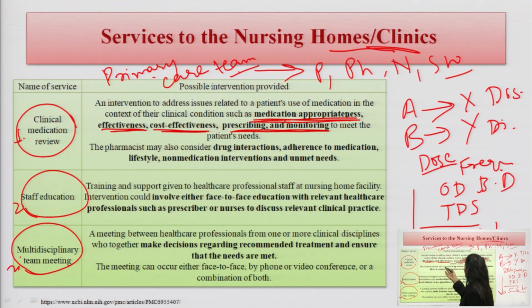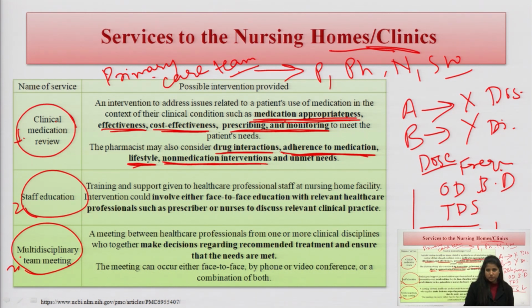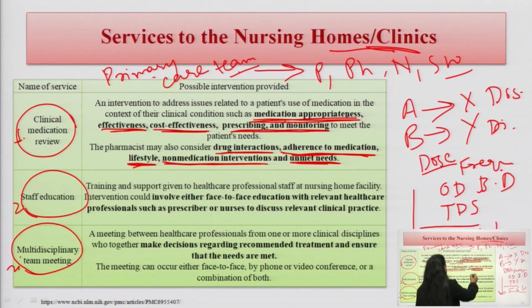Some points are also here. Pharmacist may also consider, like drug interaction. Drug interaction could be drug-drug interaction, drug-food interaction, drug-herbal interaction. Adherence to medication. It is checked in many ways. I have also discussed how we can check the medication adherence. Lifestyle, because lifestyle also contributes to patients' health. Non-medication interventions means non-pharmacological interventions to change the lifestyle, to change the food, all these things. And unmet needs. What are the things which the patient is taking and by which the patient is not able to be treated. So at that time we are addressing the unmet needs also. So pharmacists will discuss all these points.